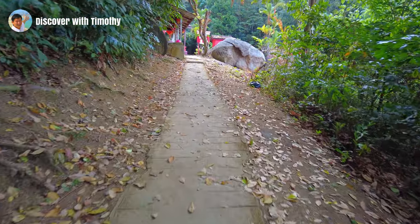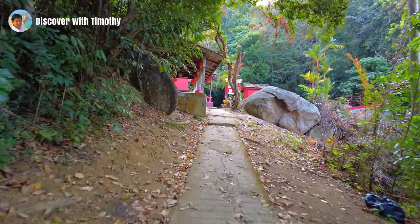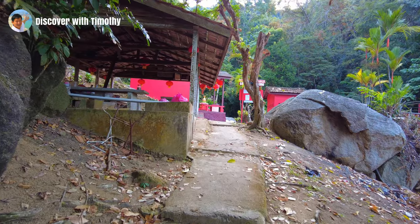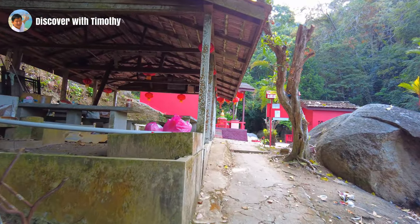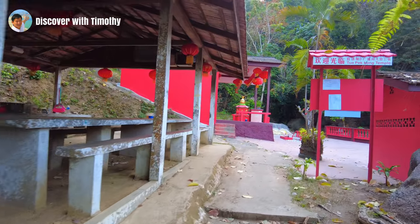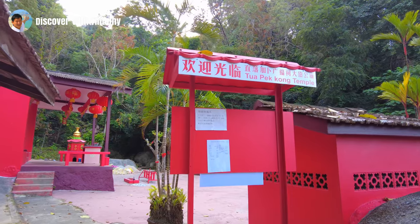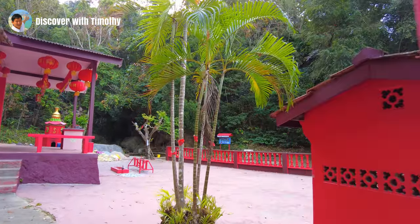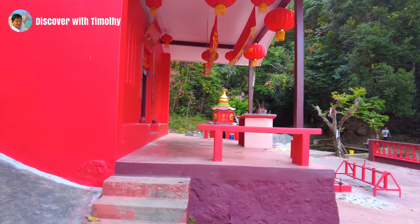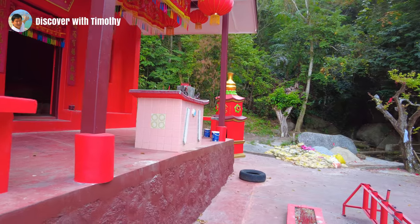We are finally arriving. To the left of the path is a sort of pavilion, a resting place for devotees who have trekked all the way here to visit the temple. Behind the pavilion is the temple itself. There's even a welcome sign to visitors. So here we are, the Tua Pek Kong Temple of Pantai Esen in Permatang Damar Laut.